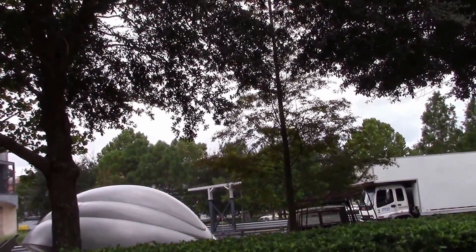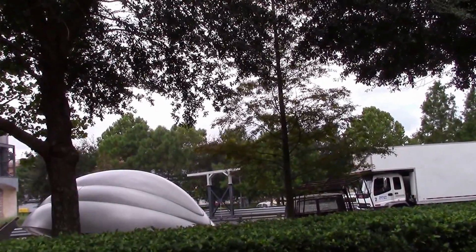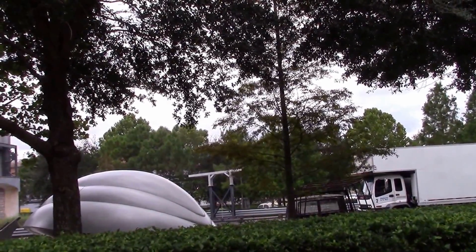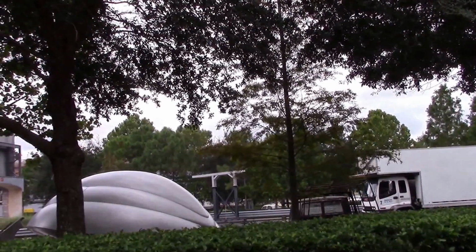Welcome to the Studio Backlot Tour. For a safe trip, please remain seated with your hands, arms, feet, and legs inside the train. And be sure to watch your children. Thank you.